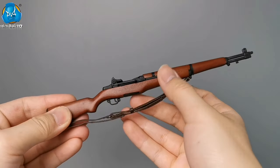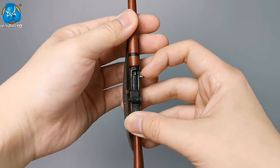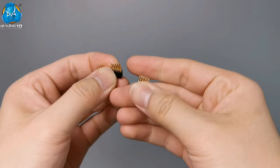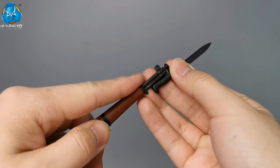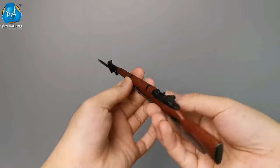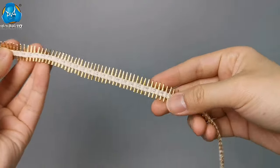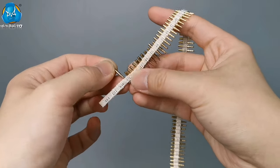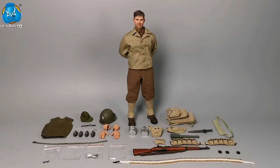Upham's weapon of choice is the iconic M1 Garand rifle, known for its reliability, accuracy, and ease of disassembly and cleaning. The rifle comes with 3 magazines, and the metal bullets can be removed. A bayonet is also included, which can be attached to the rifle. Finally, Upham is armed with 4 grenades and a bullet chain consisting of 80 metal bullets. Everything is ready. It's time to assemble Upham.